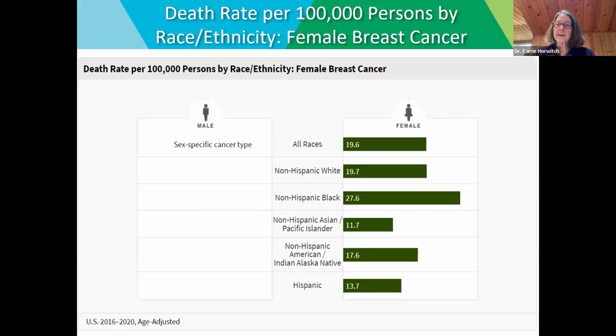Again, just looking at some of the disparities in terms of death, there are higher death rates among Black women compared to other ethnicities. And most of this is usually due to not accessing screening, not following the appropriate guidelines, and then not getting them into appropriate treatment in a timely fashion. Next slide.